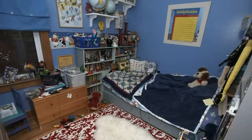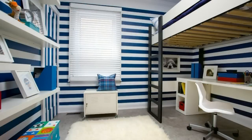So the first room there, that is a young person's room, a young guy's room. He's about 8 or 9. And he's at that age where it's kind of embarrassing to bring your friends around. You're like, I don't like Peppa Pig anymore. I've grown up. So we were like, okay, what do you need? You need somewhere for homework. You need somewhere where you can be like a young adult.